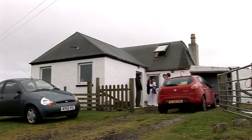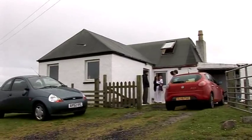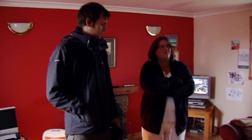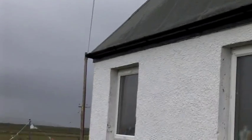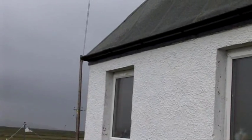Further down the island, we visited Kate McCallum, who wants to extend her house to accommodate her young family. I want more space. I want a really nice kitchen and a really nice bathroom. Kate has a healthy budget to spend on the extension, but first she has to find a solution to an unusual problem, a power line that runs directly over her existing kitchen.